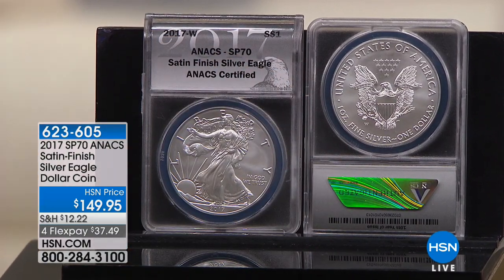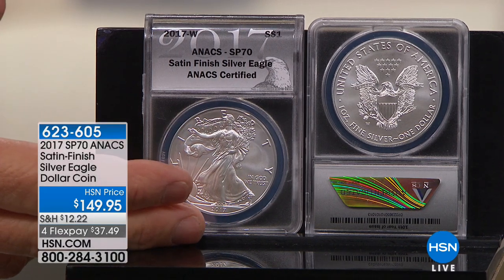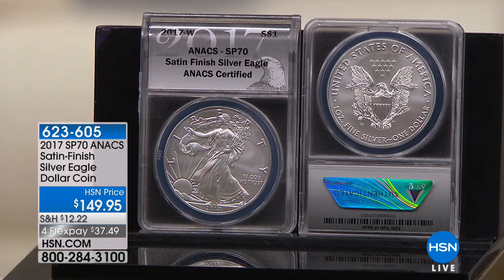I mean, by far. So like the 1996 American Silver Eagle, they made about 4.5 million of that coin. Okay. In this condition, that's about a $4,000 or $5,000 coin, roughly. Okay. This coin is 50 times rarer. Incredible. This coin's like 50 times rarer. And it's proof 70, right?